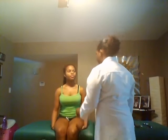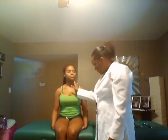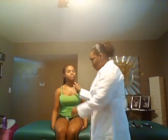And now I will go to her neck. Her trachea is midline. No jugular venous distension noted. Her thyroid is not visible and not enlarged. And then if you can swallow for me. Her thyroid moves up and down when she swallows. And let's feel for her carotids. They are present at 2+.